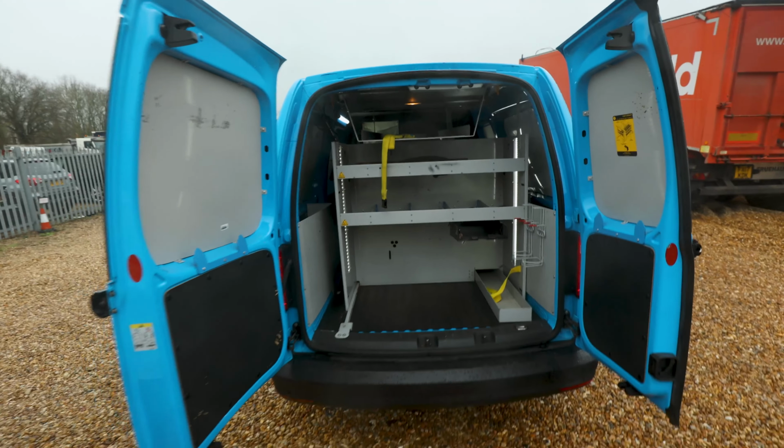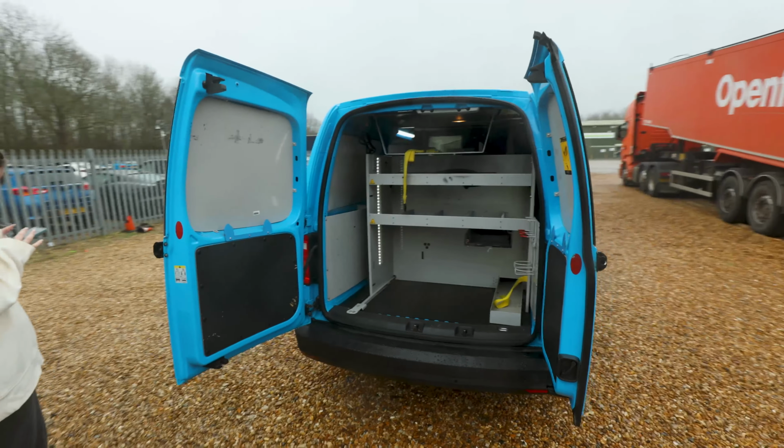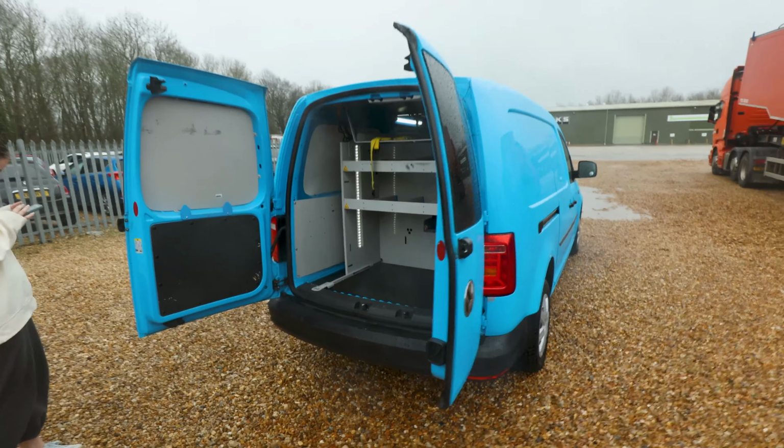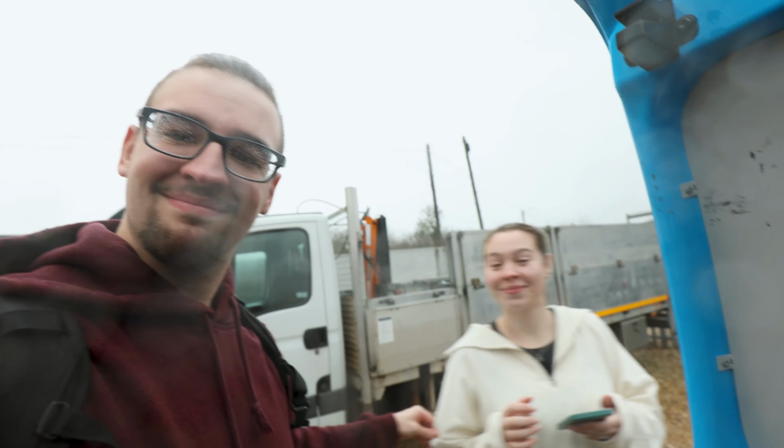I'm going to open the back doors here. And of course the heavens have had to open for us as it is raining, but that's the back of a... Oof. So weird. I just cannot believe that we have the base model of our van. And now it's lovely and rainy.